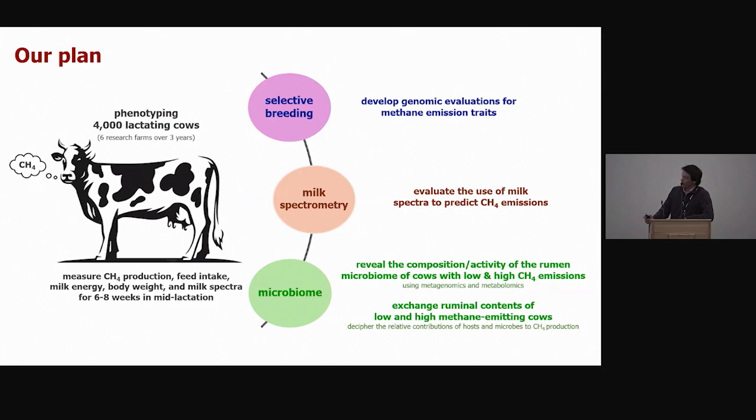First of all, we want to better understand the rumen microbiome, understand the composition and the activity of cows with extreme methane emissions. And we are also planning to do some cool trials where we exchange the ruminal content between cows in order to decipher the relative influence of the host or the rumen on methane emissions. And we are also working with the oral microbiome and the fecal microbiome as proxy traits to develop non-invasive tools that we can use in farms to identify cows with or predict methane emissions in cows.